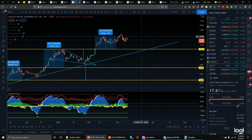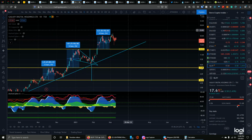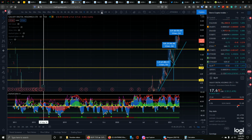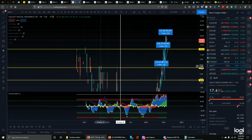Then we have Galaxy. Really choppy here. Doesn't know what it wants to do. We'll have to wait to see. If Bitcoin breaks all-time highs, this thing is going to continue onwards and upwards. If you look at the weekly time frame, these are some crappy candles, because there's probably no volume on this thing, so that's why it looks like this.